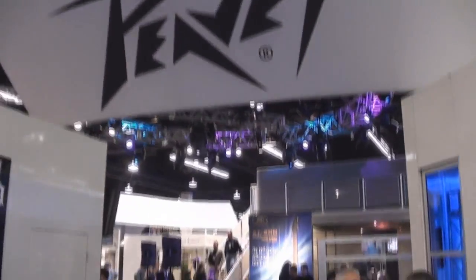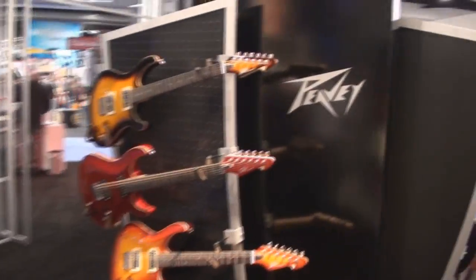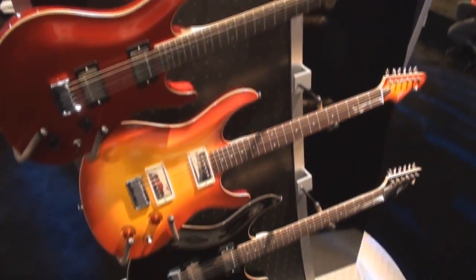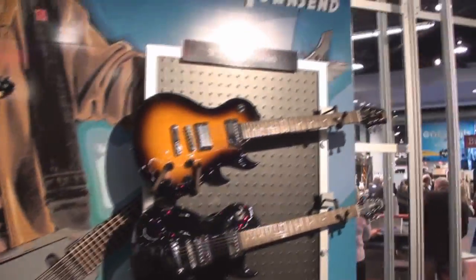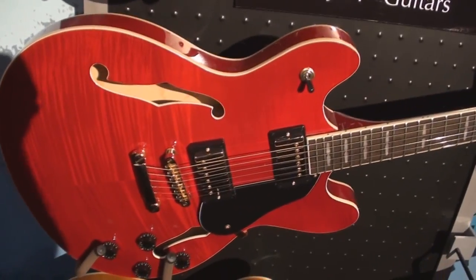Alright, here we are at Peavey. Big booth. Look around. I haven't really been in here yet, so let's go check it out. All the pro audio. Got some guitars. Let's go check them out. These are the Peavey Session guitars. Nice looking. Nice looking right there.